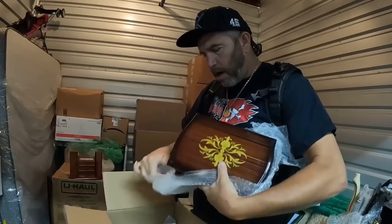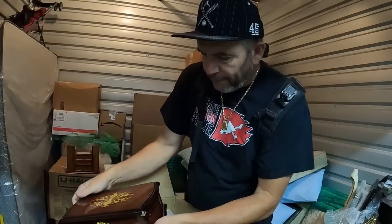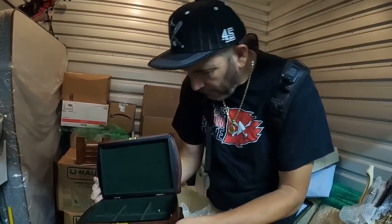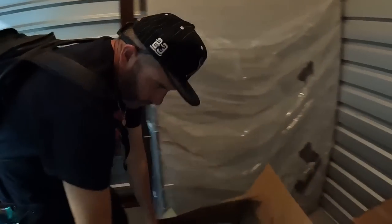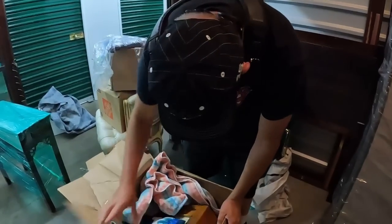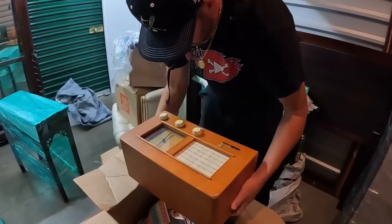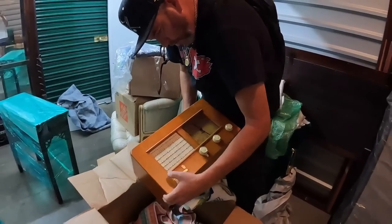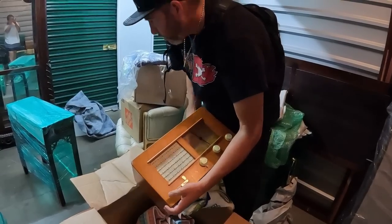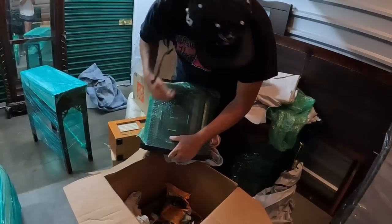It's a nice little box. What's gonna be inside? An earring? A pill and an earring. I only got a few more to go for. What is this right here? Ooh. Is this a Repop or something? Because Grundig's a good brand. I don't know if that's a Repop or what, but... What? Ooh. Ooh. Jewelry box.